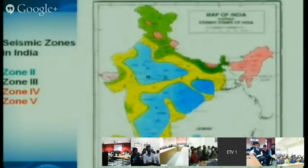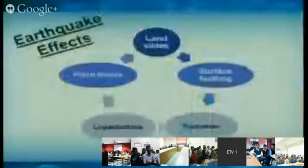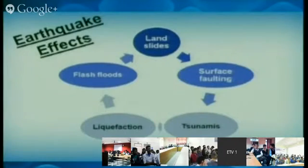Actually all those regions are in the Himalayan mountain region. As I said in the earlier slide, it occurs where the Eurasian plate and our Indian plate are merging. There the possibility of zone 4 and zone 5 exists. So what are the earthquake effects? Usually if an earthquake comes, landslides, surface faulting, tsunamis, liquefaction, and flash floods come.